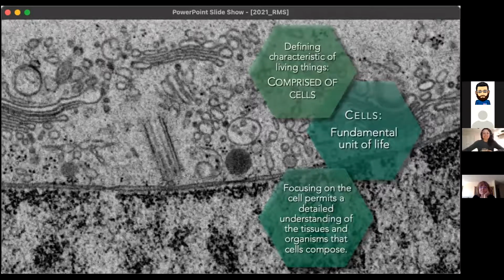So just as a little bit of introduction, because sometimes it's nice to take a step back and look at why we're doing things, right? If we take a look at the cells, a defining characteristic of all living things is that they're comprised of cells. So we can look at the cell as a fundamental unit of life. And if we focus in on a cell, it gives us details about and understandings of the tissue and the organism that the cell composes.